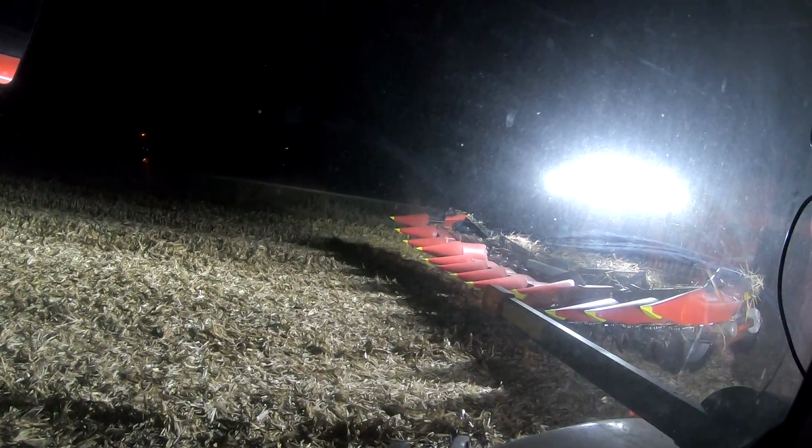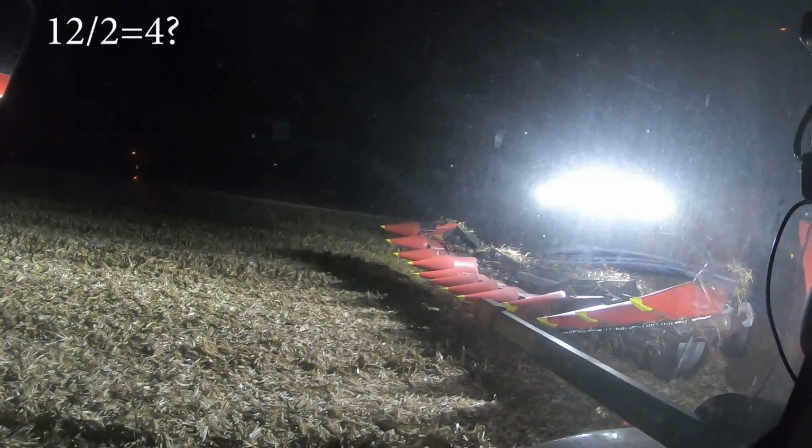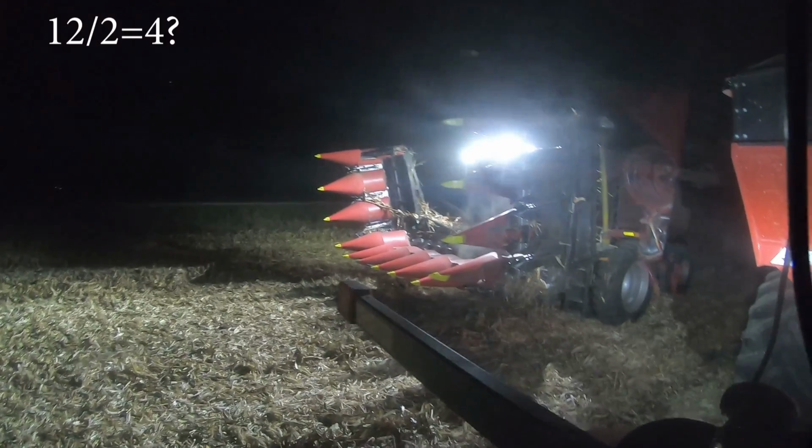Okay, we're gonna fold her up. Gonna fold up the 12-row head into a 4-row head. Well, the lights are bright. Fold her up.